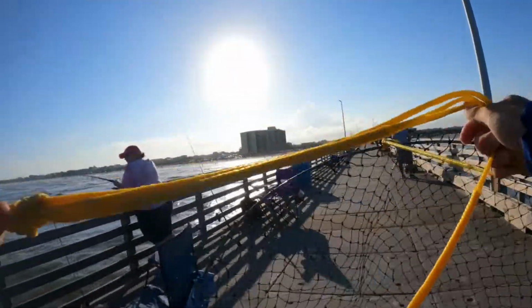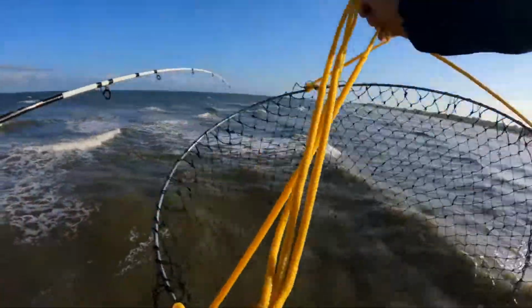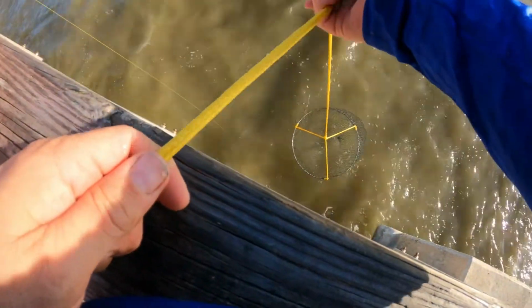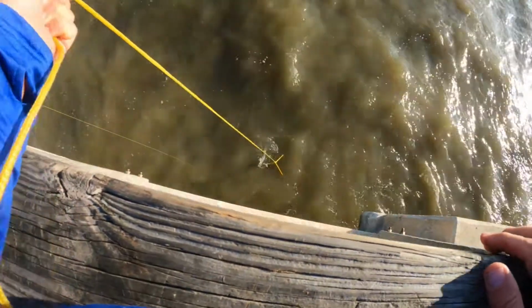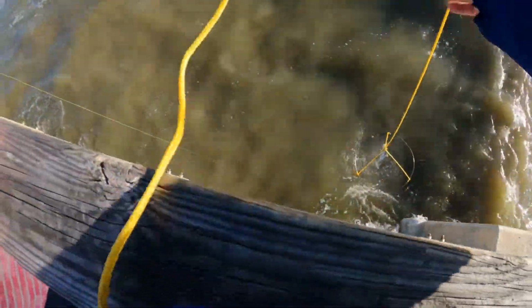Time to pull in another shark. Huh? Said it's time to pull in another shark. Is it a bonnet? Yeah. I think so. It's a lot easier on this side of the dock, or up here. Oh! There. I got him.